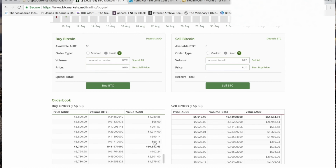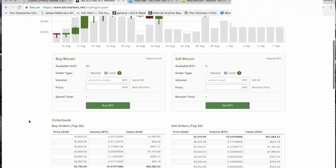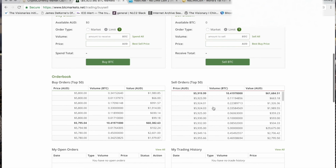So if you go through this list and you're selling to people at 7,800, well, other people might get impatient as well and think the price is lowering and then start selling also. And that's how you get a plummet in price, because people get scared that the market might be down and they want to get out before it crashes. So they will sell and then the price will just decrease as it goes on.